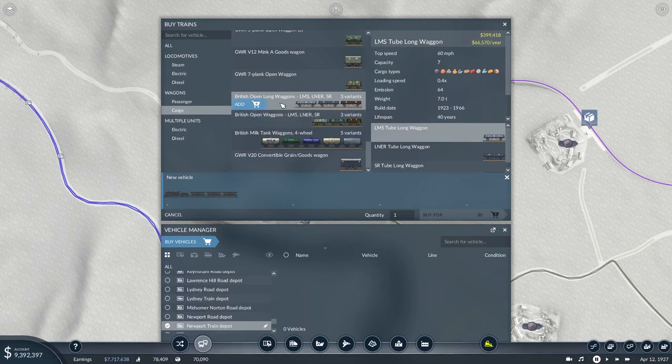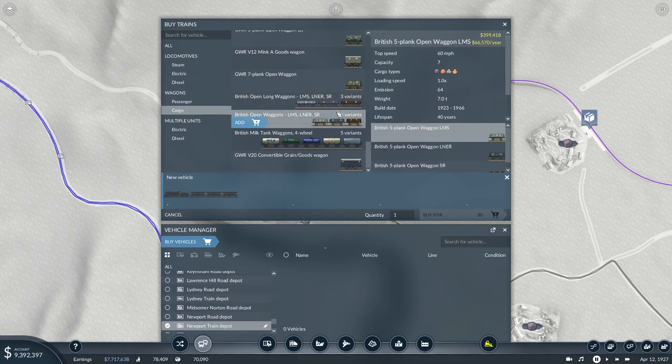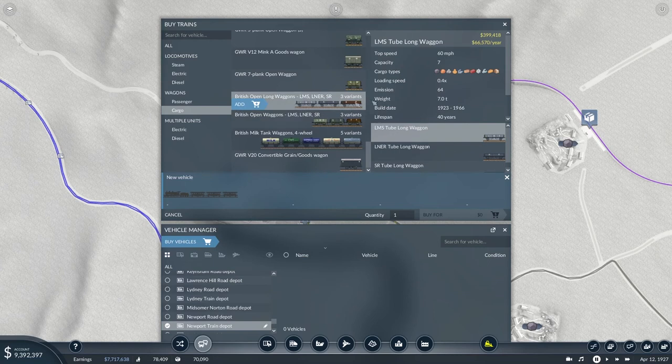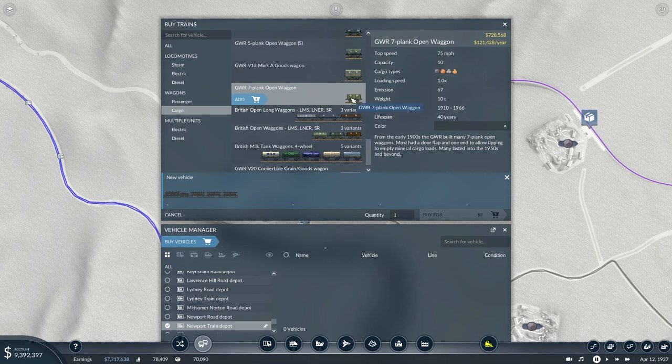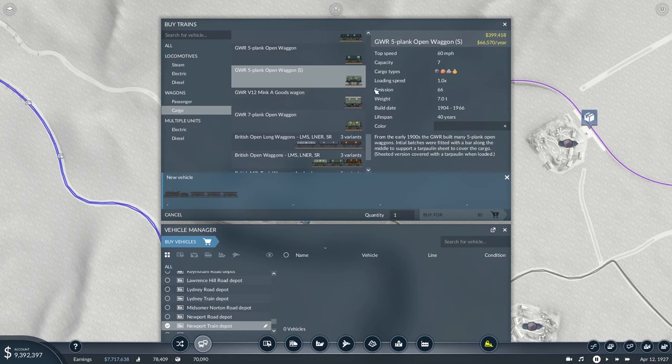What were the different liveries for different train companies? Oh, this one loads a lot slower than this one. But that one does carry more stuff. Okay, now you go 75, and you're a GWR wagon. Great Welsh Railways, that's what it stands for. Honest, it does. You go 60, so you're better, I think. And the trouble is, you are expensive. Yeah, I think we'll take you.